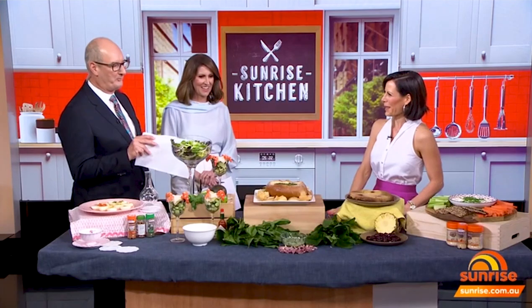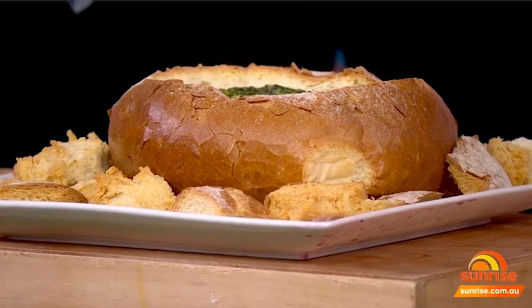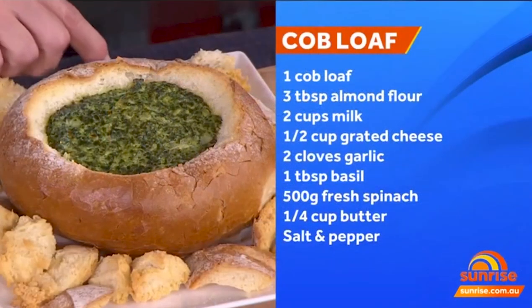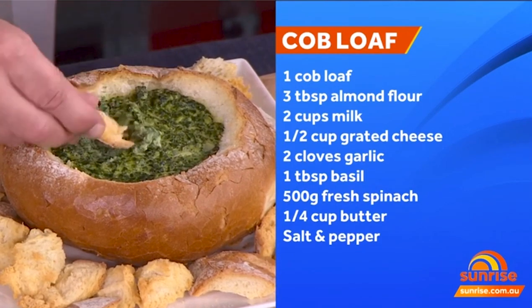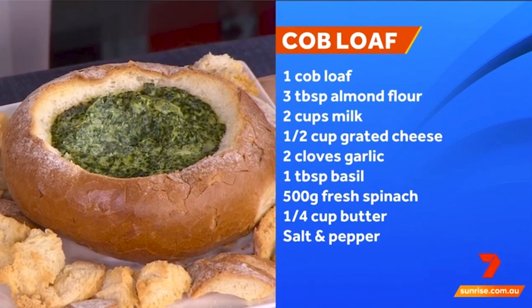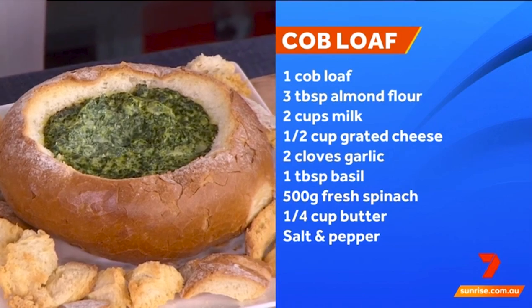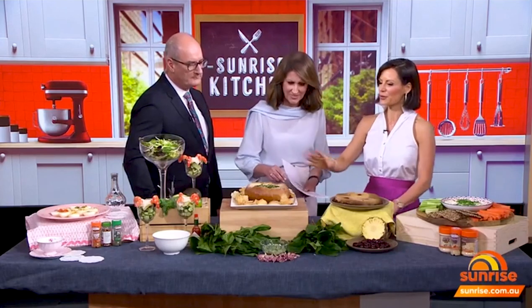What about the cob loaf? How fabulous. If you've never seen this, it's like out of the Flintstones. I know it looks like that. Try it. I know. It's fabulous. The cob loaf, everyone would show off at their barbecues in the 70s and 80s with their cob loaf, but they would make it with sour cream and cream and it would be heavy and dense and bacon. I've given this girl a big makeover where I've done the white sauce with almond flour, and I've got loads of spinach, garlic and basil in there, so it's really healthy.